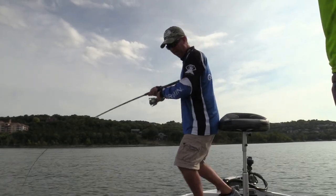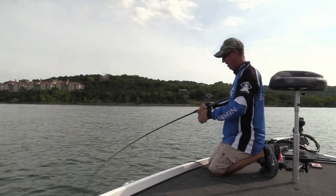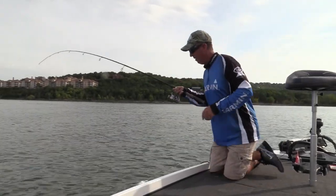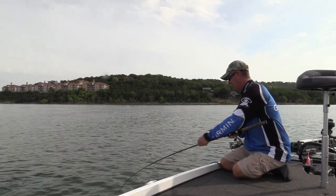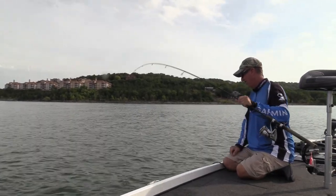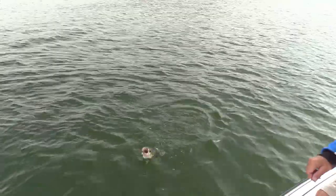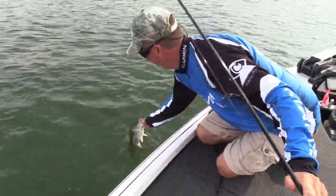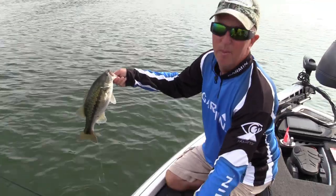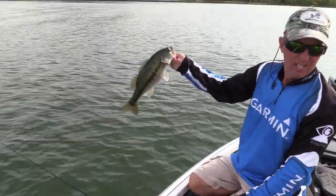Oh, there he is right there. They're down there. Oh, it's a nice spotted bass here. Look at this one. Ooh, that's a football there, boys. Pretty one. You got my jig in it. Is my hook in his mouth?